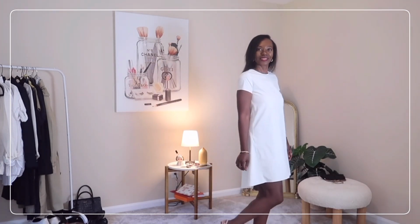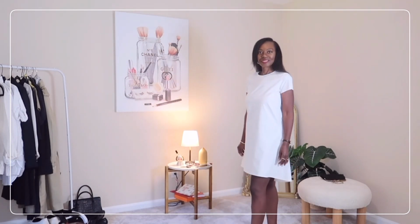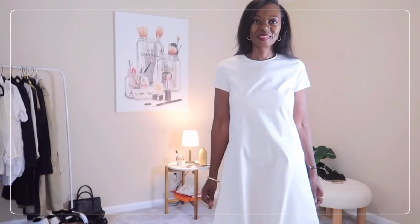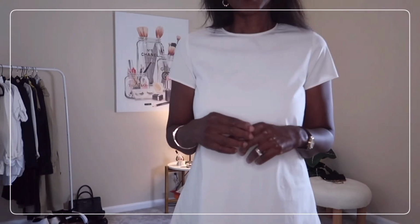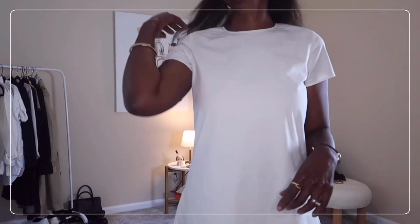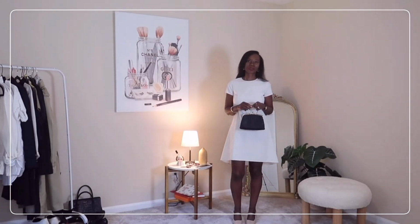Now, I paired this dress with some peach colored heels that I'll give you a little closer look at a little bit later in the video. I've paired it with some simple gold jewelry, a watch, and a bangle bracelet. And I think this dress is so classy.